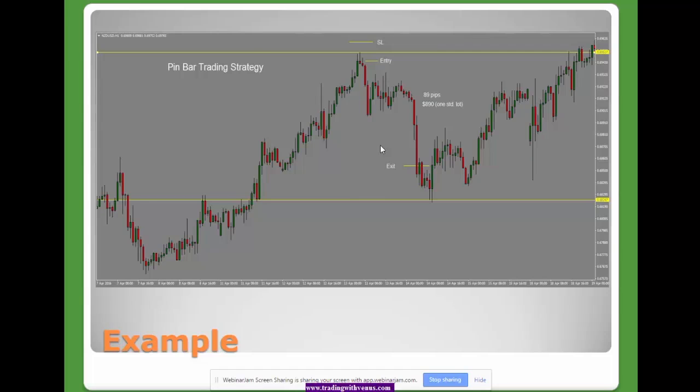Here's another example of a pin bar trade. This is again on a 1-hour chart. As you can see, we have the price going up. Price comes into a support and resistance area at the 50 level, and we get a nice pin bar. After the pin bar, we can either look for a pullback, or you can take a trade right at the bottom here. Stop loss goes above the high, above the wick here. Give it some room for the trade to breathe, and you just go in the direction of the pin bar.